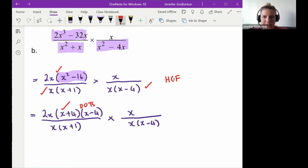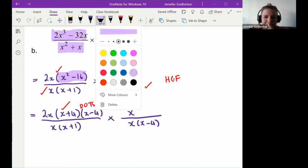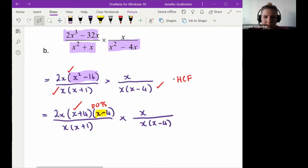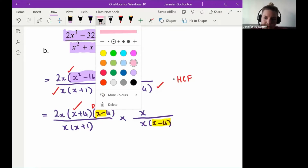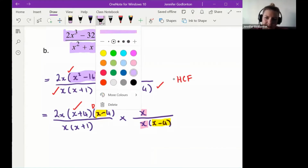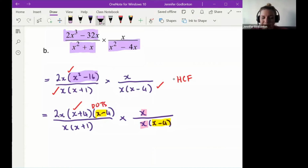Next step. Now I'm nervous, but the next step is we're going to cancel out the x minus 4s. Good, those can cancel. What else can cancel? The single x's, like the x here under and the x there on top. Those are going to cancel. What else can I cancel? There's one more thing I can cancel. It also involves an x.